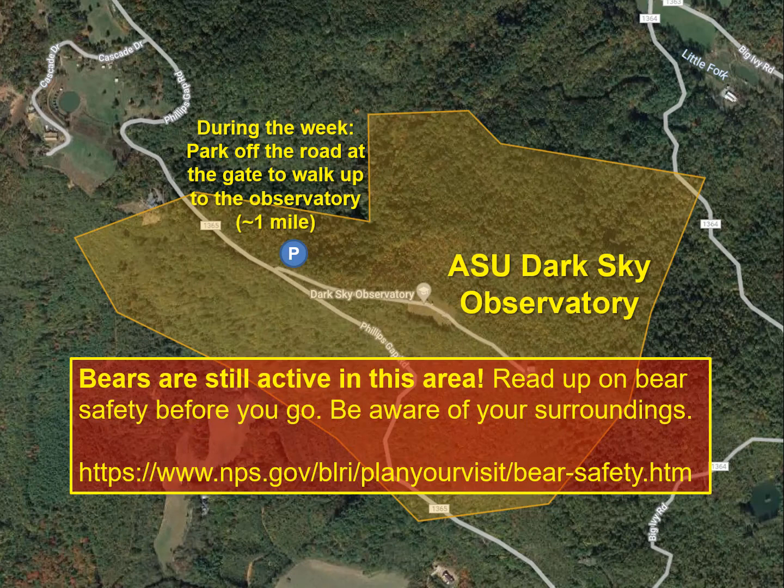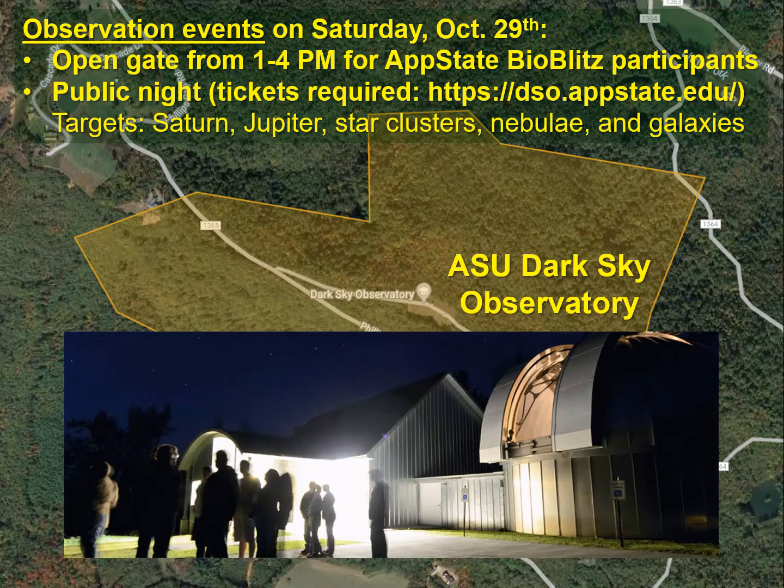If you don't feel comfortable being out there by yourself, we will have a couple of people up there on Saturday afternoon if you want to join a group. We'll have a key to open the gate on Saturday from 1 to 4 p.m. so you can drive up there and park at the observatory to explore the area. So if you're looking for a way to escape the traffic in town with a football game on Saturday, come up on the parkway and join us at the observatory.